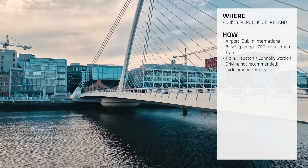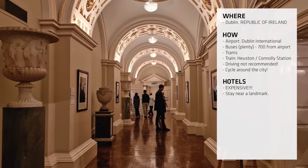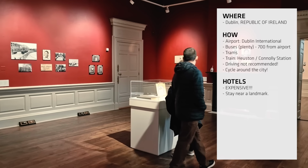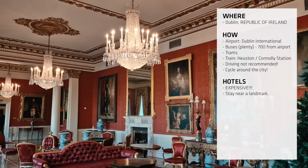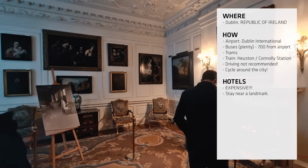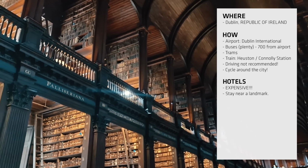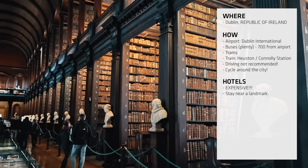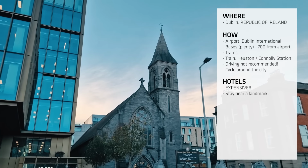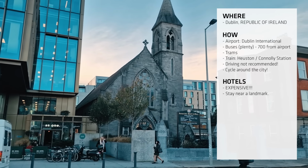If you're looking for a place to stay, I've got some bad news for you. Dublin's hotels are some of the priciest in all of Europe. Along with Copenhagen, Vienna and Edinburgh, the hotels here are some of the priciest that you'll find this side of the Atlantic. Try and stay next to a famous landmark or next to somewhere that's easy to get to, like Connolly or Euston Station, because then you'll easily find your hotel in and amongst Dublin's narrow streets.